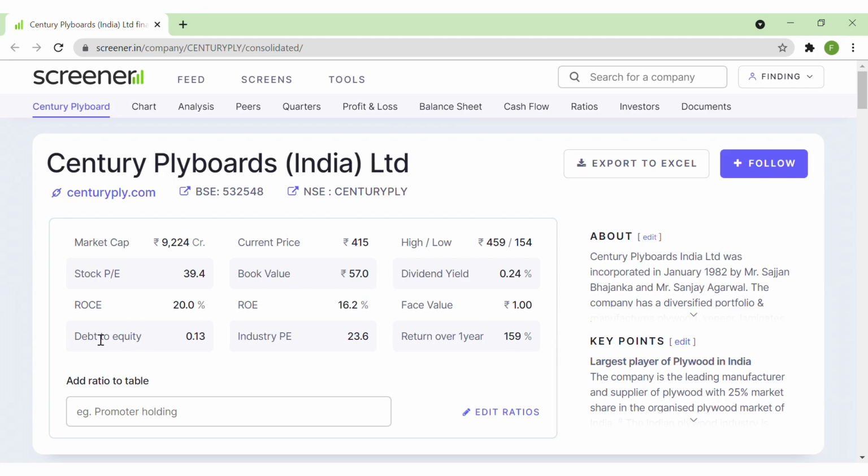When we have a look at the PE ratio of the stock, it is around 39, but the industry PE is 23. So we can see here that the PE ratio of the stock is quite at a premium to the industry. The return on capital employed is 20% and return on equity is 16%. So both these return ratios are quite decent. The debt to equity ratio is just 0.13. So yes, the company doesn't have a huge debt burden.